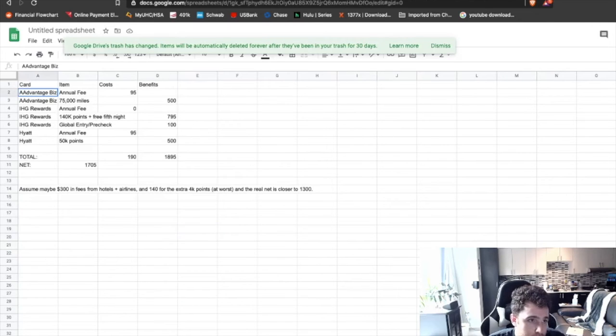Okay, so for the first card, the AA Advantage Business Card, we paid $95 in an annual fee, but we got $500 worth of airline tickets. So on this card, we come out on top, as you can see. For the IHG rewards, we actually get $895 worth of benefits. It's $795 worth of a hotel stay, plus $100 Global Entry pre-check reimbursement. And this card doesn't have an annual fee. Plus, you can also look at the extra anniversary night that you get here. So you're getting well over $800 worth of value from this card, and you're actually not spending anything on it if you downgrade after the first year.